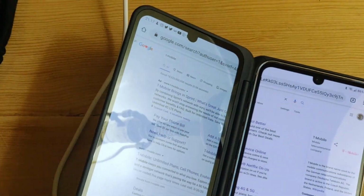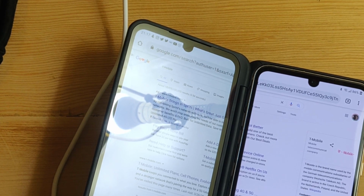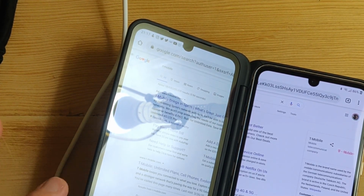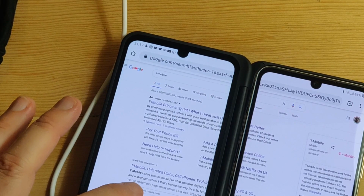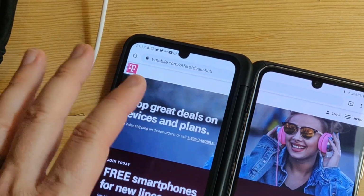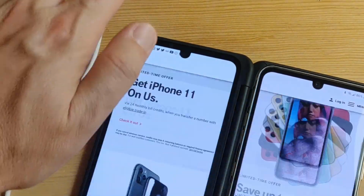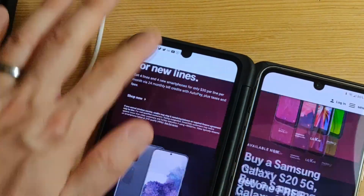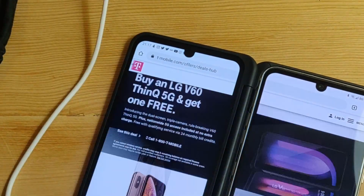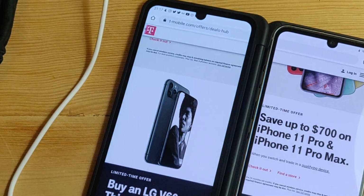Now, another cool thing, this takes us on to number 8, dual screen touch sensitivity appears to be spot on. Whenever I'm clicking on this touch screen, there doesn't seem to be any delay on the touch. And then when you're scrolling, it's very synergistic between both screens. Good job, LG.